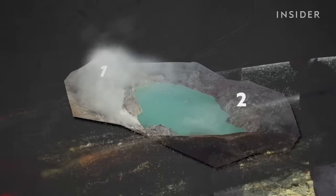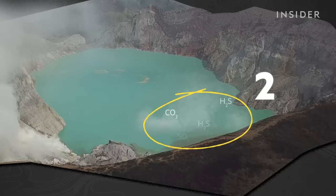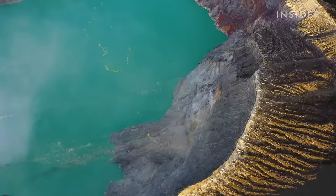The second type of smoke is even more dangerous. It comes from the volcanic gases below the acidic lake, and it can be deadly. So if miners see big clouds of thin white smoke coming from the lake, they have to evacuate.